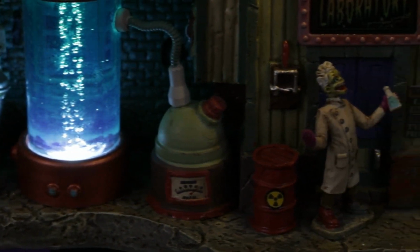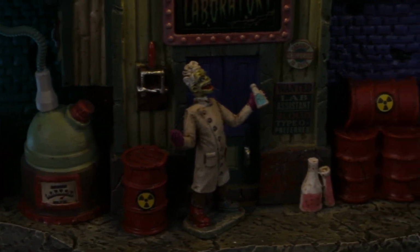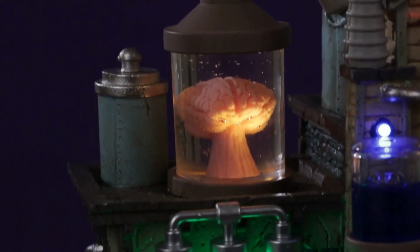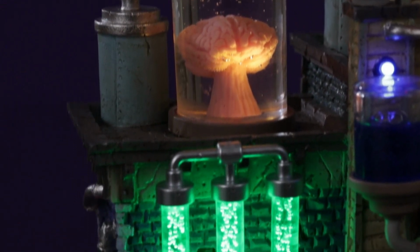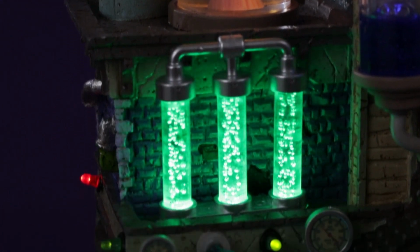It's got the big brain on the top in the vat. It's got a lot of really awesome lighting and all the cylindrical tubes. There's bubbles and stuff, and it kind of pulsates. It's so cool looking. It kind of surprised me that it didn't make audio.